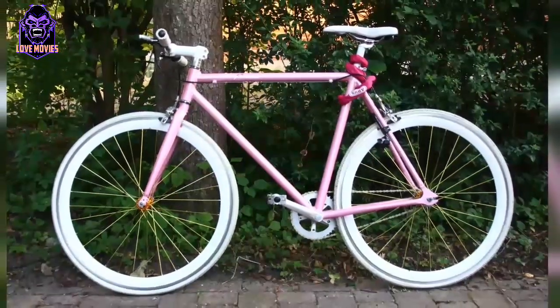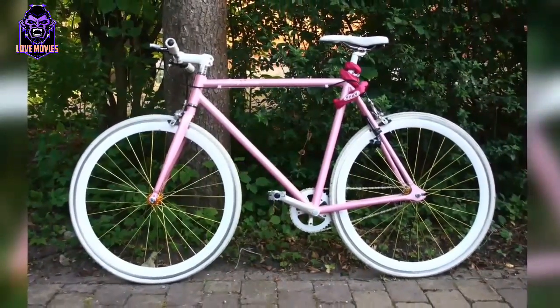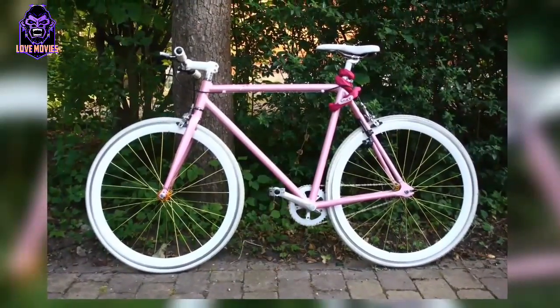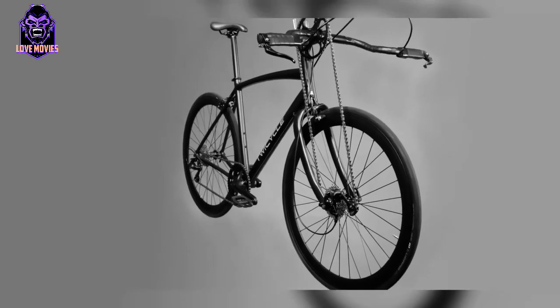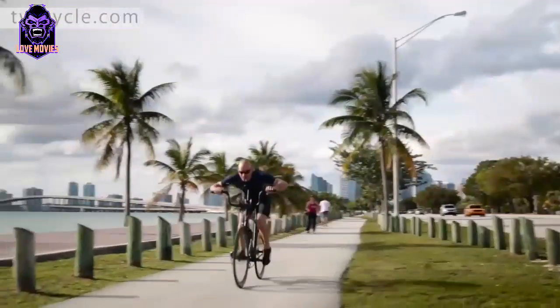Rista says he's always wondered why bicycles didn't take advantage of the front wheel as an additional source of power. Realizing that there was no commercially available product that employed this idea, he decided to create his own. Now, with the Twicycle, he's done that and more.